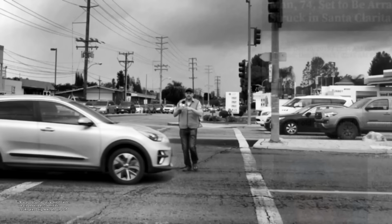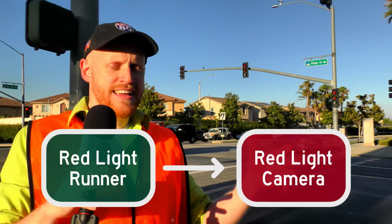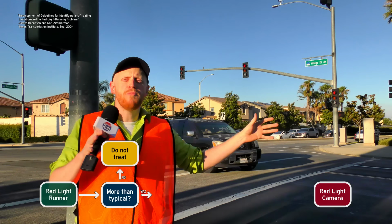Red light cameras reduce some collisions, but in the case of this very serious crash, the camera didn't do anything to help. The 74-year-old man just didn't see the red light. The goal of a red light camera is not to catch people running red lights. It's to reduce or eliminate the number of people running red lights so we can reduce or eliminate red light crashes. So the flowchart isn't like this. If you want to stop people running red lights, it looks a bit more like this. And all this middle part here is actually really important.